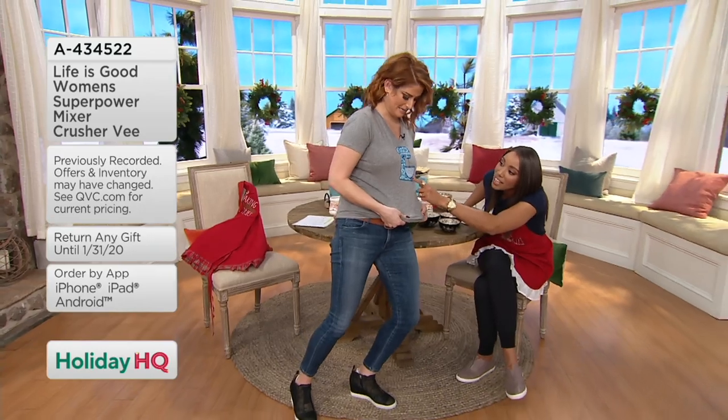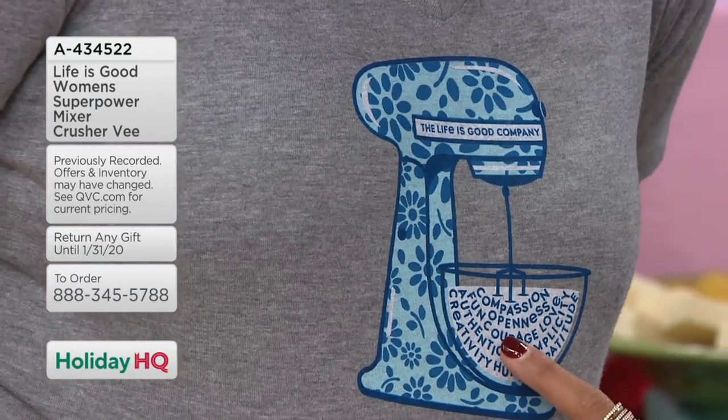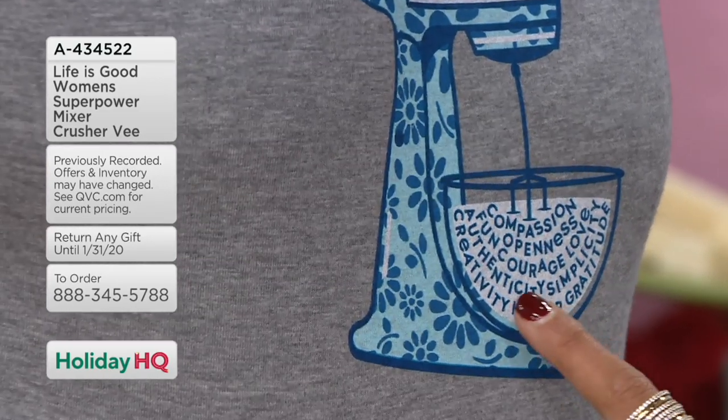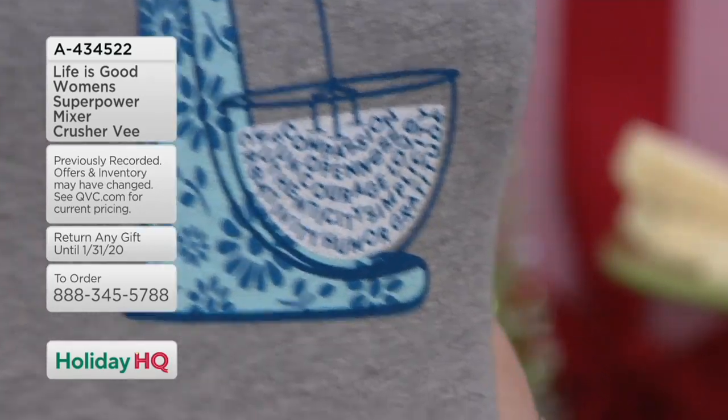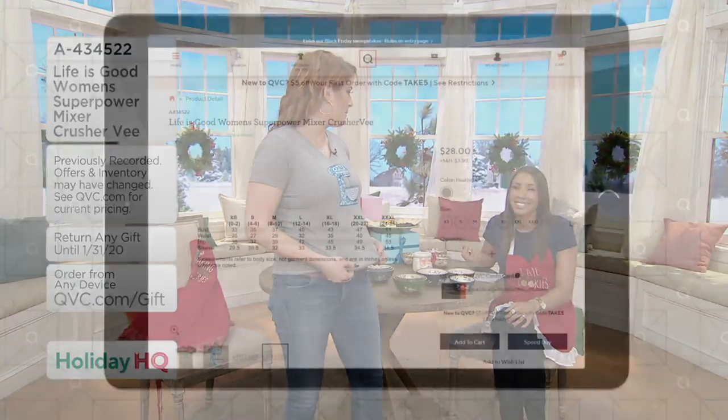And then on the bottom, it says gratitude, simplicity, humor, creativity, compassion, openness, courage, love. And if I could read authenticity. Authenticity. That's what you're mixing up in the kitchen. Because really, that's the hub. Well, you need a little bit of all of it. So mix it all into one perfect little cake.